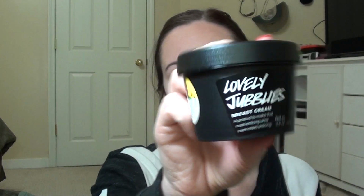Okay, 2 Lush products. This is the Lovely Jubilees Breast Cream. I used this some while I was pregnant, but I ended up just finishing it off as a body moisturizer. It smells pretty good. It's been discontinued, so... but I don't notice anything with my Jubilees. Okay, the Cup of Coffee Face and Body Mask.